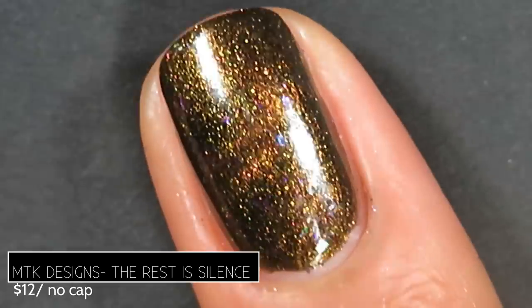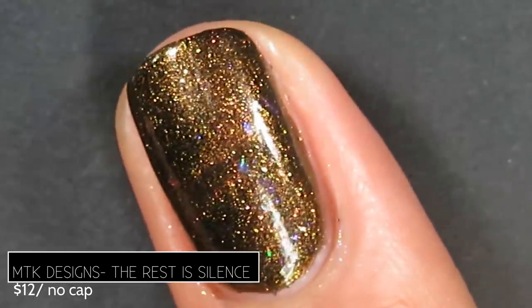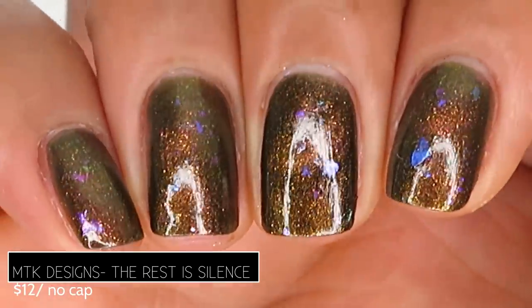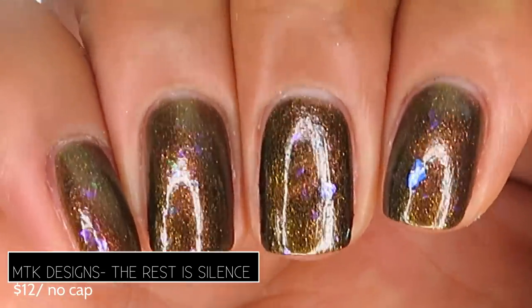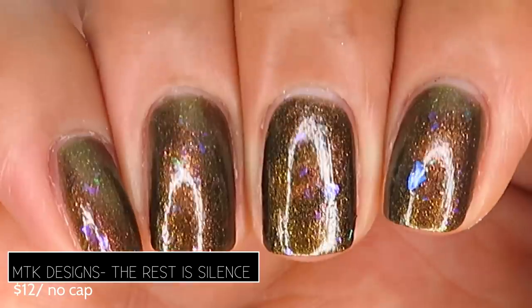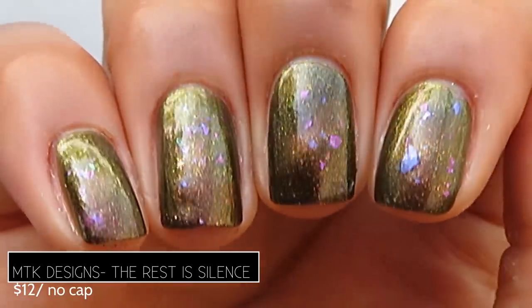All coats magnetized. You can kind of see a collection of those gold magnetic pigments in the center there, but they're still well scattered throughout the nail polish, and I think it makes for a pretty shimmer. So here's what it looks like built up in three coats. All nails are magnetized except for the ring finger there. That's unmagnetized. And we get a gorgeous shift from the brown to the bronze to the green, and then lots of pop from those flakies.